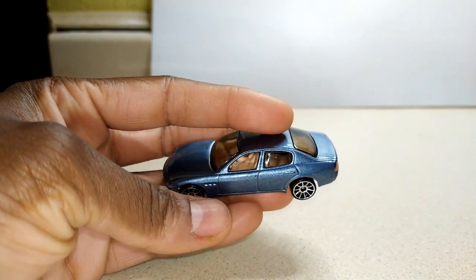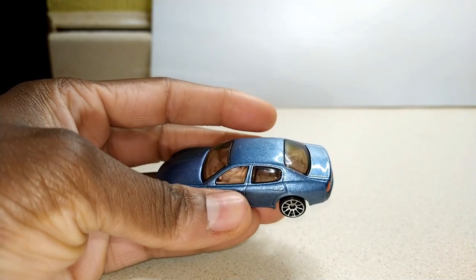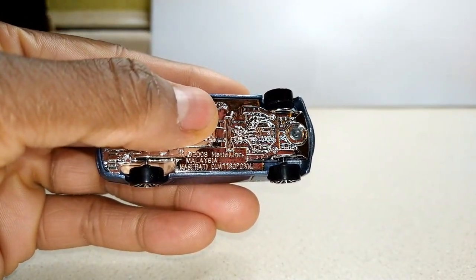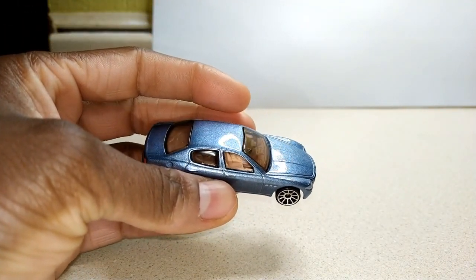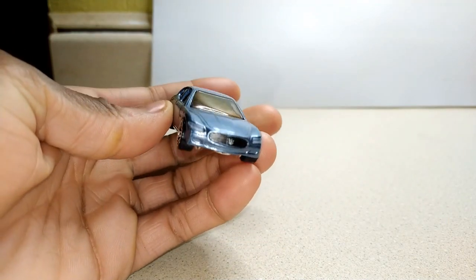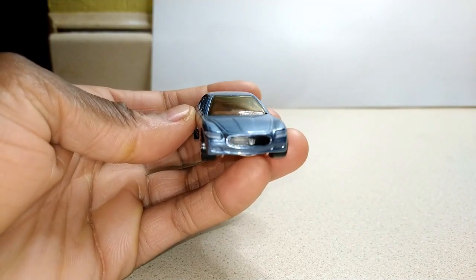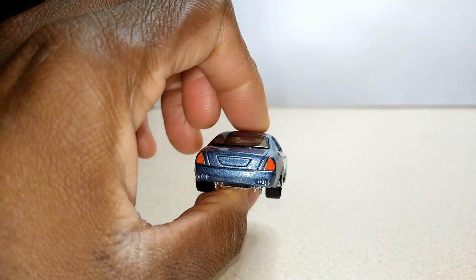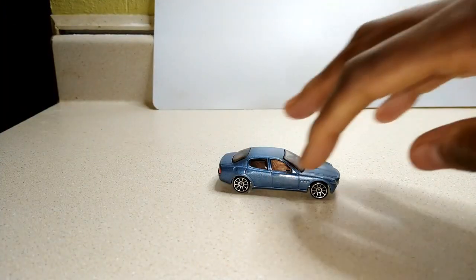But yeah, this is actually a one and done type of casting, because this is the only one Hot Wheels ever made in this color. But it's pretty nice though. At least they did that much. Very detailed. You got the Maserati Trident on the grille, complete with headlights. Then we got some tail lights. Very nice. Yeah, kind of pricey too.